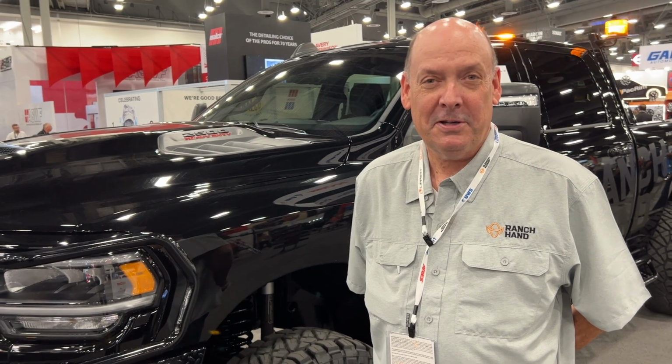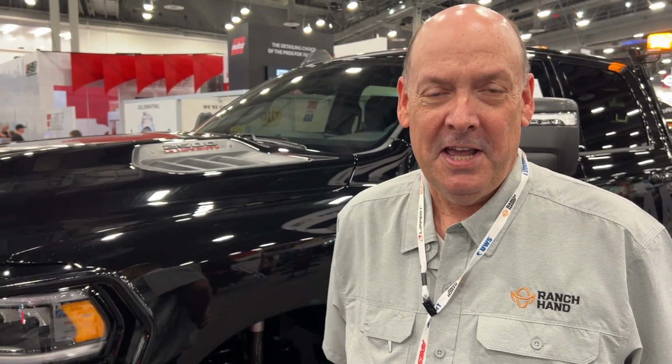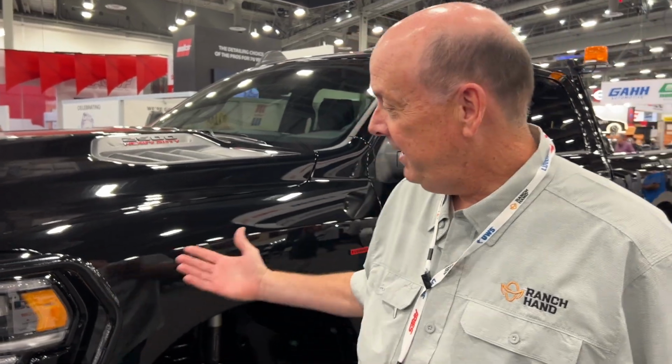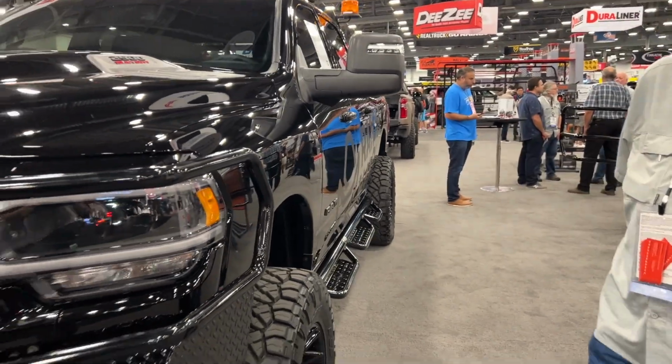Hi, I'm Joe Larkin. I am the Southwest Sales Manager with Lippert Automotive, and I represent Ranch Hand bumpers, Kurt Towing Products, Laverne Truck Equipment, Aries Automotive, and UWS Toolboxes. And today we have this Ram truck here with some of our products on it.